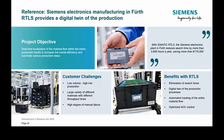So here's the application that Mike talked about in Firth. This is one of our manufacturing plants in Firth, and when we did some work with them on ROI, we found that they took nearly 4,000 hours a year just searching for these ESD boxes. So very quickly, we could save them more than 170,000 euros, and that's just search time alone. Our challenge in Firth is we have low volume, high mix production.